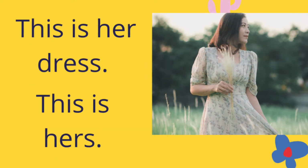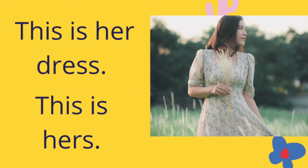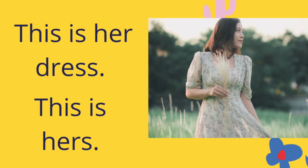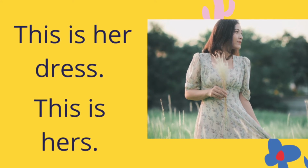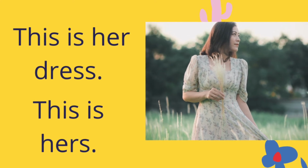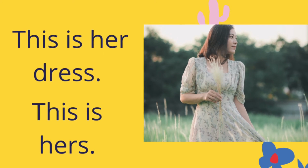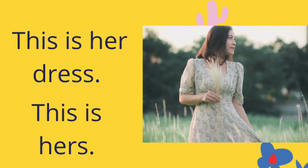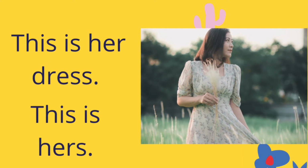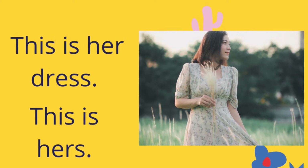Now, let's look on the next one. Her. Now, whose dress is this? So, this is her dress. Ini adalah dress dia. However, we can shorten it. We say, this is hers. So, her dress, we can shorten it into hers.